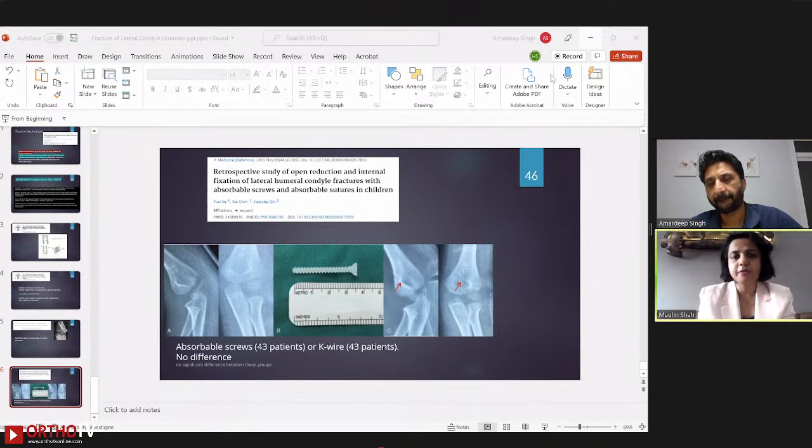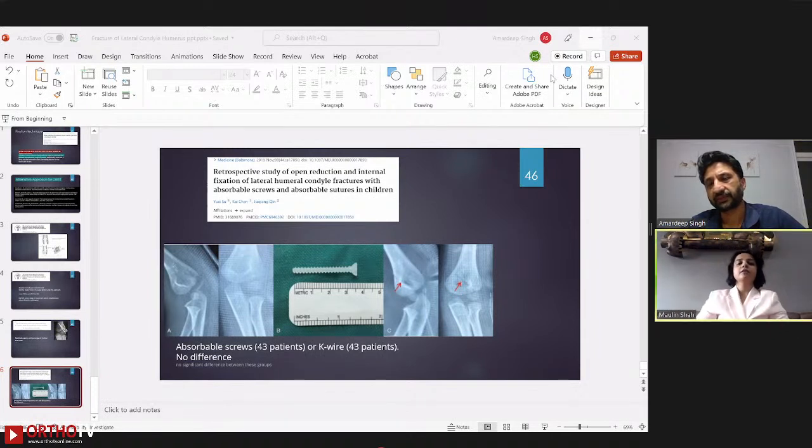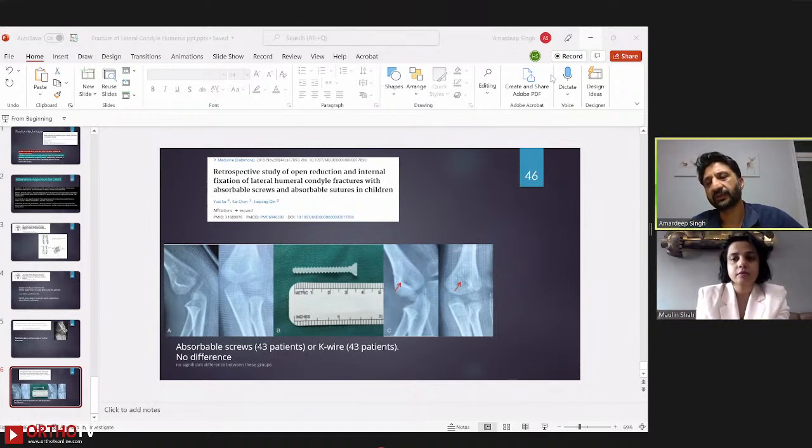The next question is from Gaurav sir. Have you seen growth related issues in longer follow-up? We have seen fishtail deformity very often. There are mixed studies about fishtail, whether it can lead to arthritis or not. Some say it can, some say it doesn't. Yes, we have seen some fishtail deformities. Sir, I haven't seen non-union, but I've seen a lot of cubitus valgus, but that will be a separate discussion.